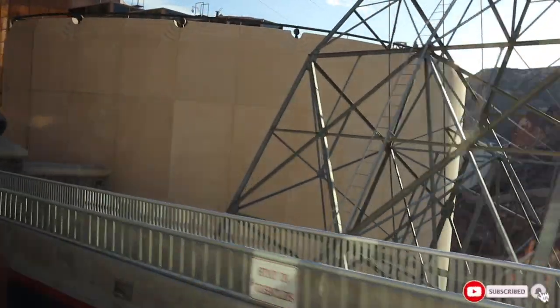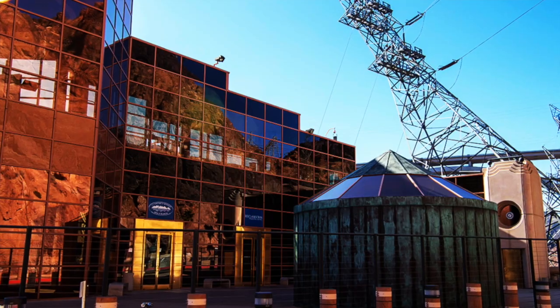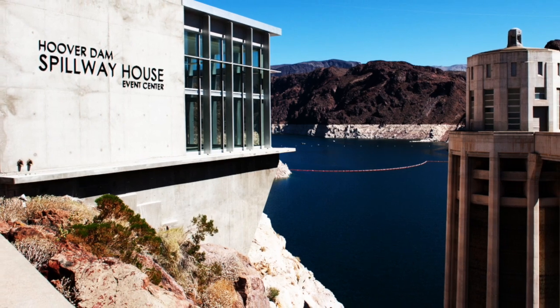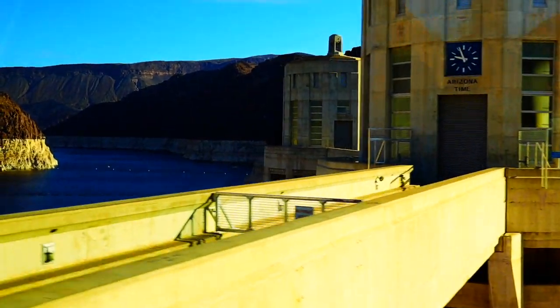It took us 45 minutes to reach the Hoover Dam, and we got only about 15 minutes to take a tour of the mighty dam and visit the visitor center, museum and gift shop, because we were heading to South Rim, which was a bit far as compared to the other rims.